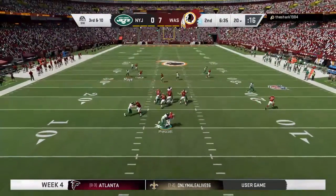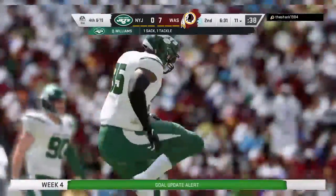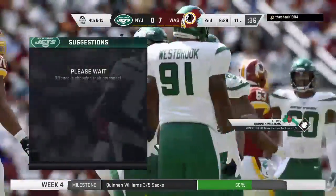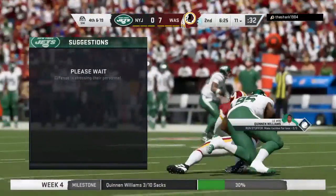From the shotgun, it's Prescott. He'll be taken down. The Jets get in there for the sack. Quinnen Williams in there to get him for a loss of 9 yards, and that also leads to fourth down.